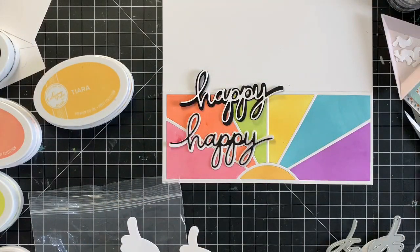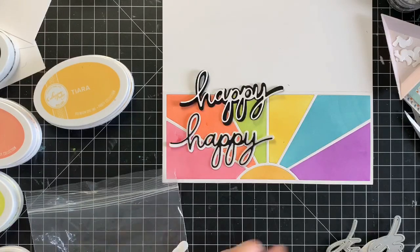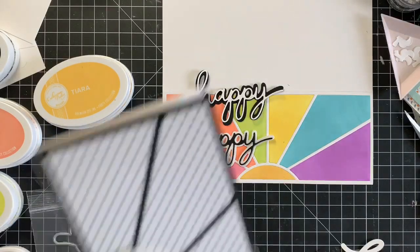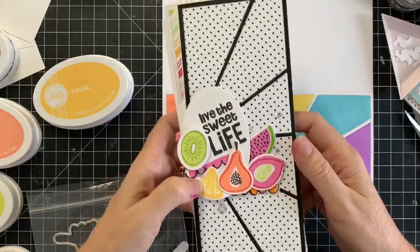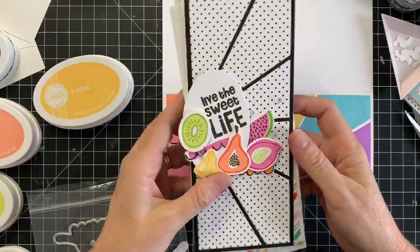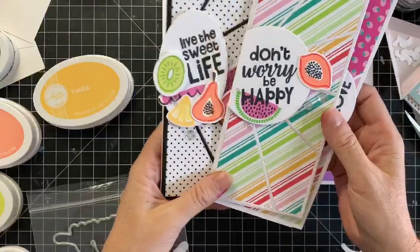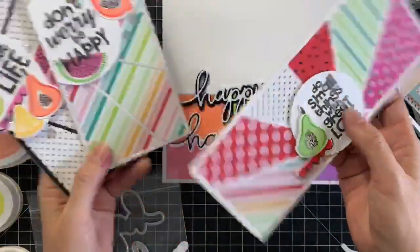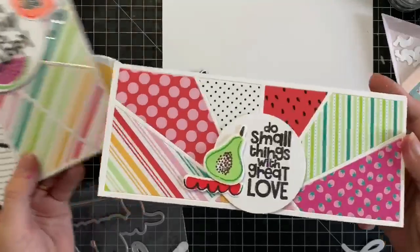Do you have one of the cards you made with that die using the patterned paper you can show real quick while we think about the colors? Yep. So here's one with black and white polka dots and a black outline. And this one is with the rainbow stripe. And then here's one with all different patterns.